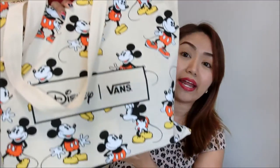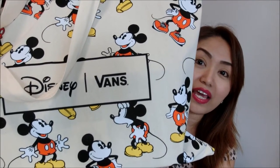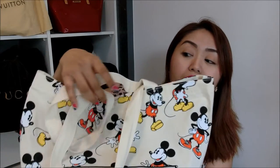Let me just show you this pair of sneakers that I bought, and it's none other than from the brand Vans, or some of you guys may call it Vans, V-A-N-S. But look at this, this is so cute. This pair of shoes is actually a Disney limited edition pair. So the designs are all Disney related characters.